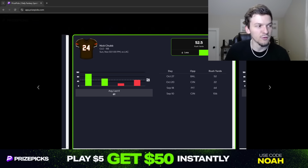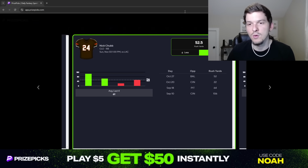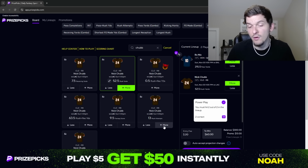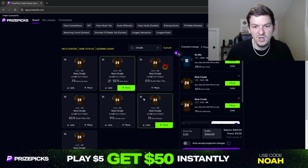And with Nick Chubb starting to see more playing time, starting to see more volume on the ground, I think we're going to see him be able to get 53 rush yards here. I mean, his rush attempts prop for this week is set at 13. You could also take the over on that because I think that looks pretty solid as well. More than 13 rush attempts.